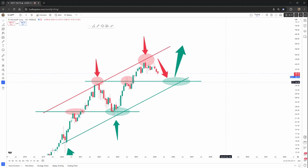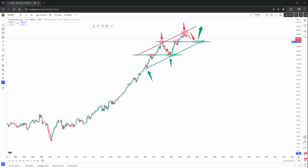Just make sure you don't get caught up in any of the short-term volatility and you keep your long-term vision.